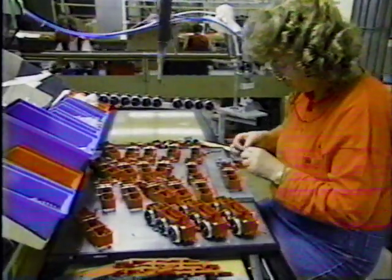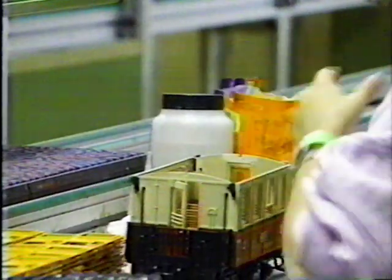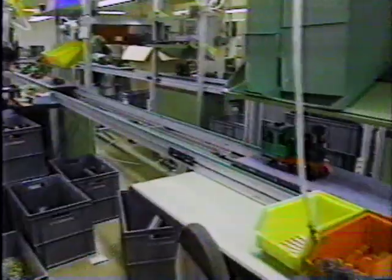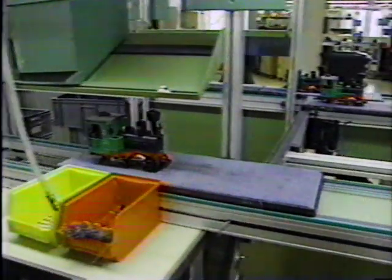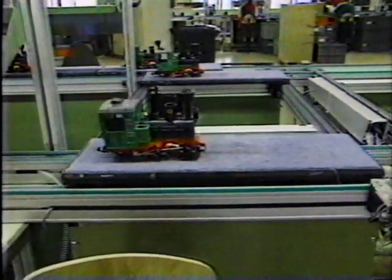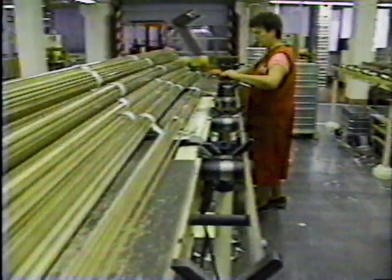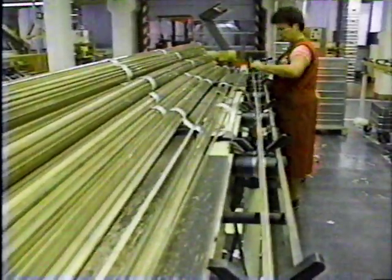Some of our engines have as much as 900 parts, and obviously all the 900 parts aren't available at the same time, so we have to gather them there. From the warehousing, then the parts go into a final assembly. Another department we have is the track department, where all our track has been produced in-house.